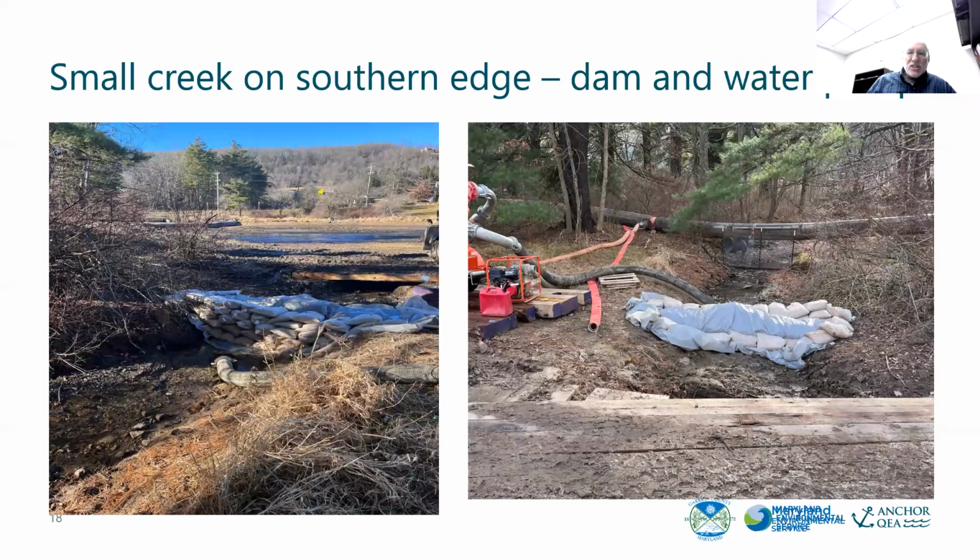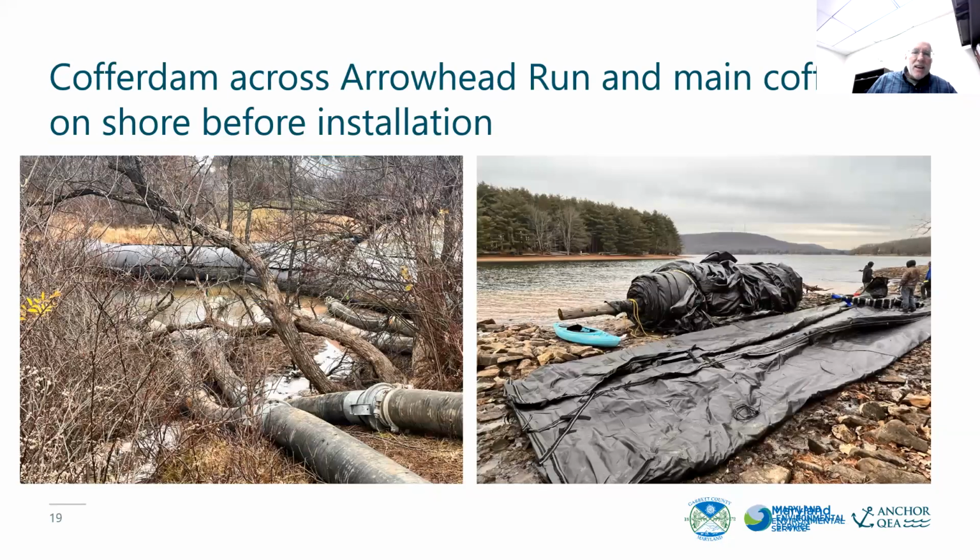This is a picture of a little dam that they put across the small creek on the southern portion of the cove, and they pump that water into the same pipe that is used to funnel the water around the cofferdam. This is another shot. The picture on the left is a shot of the cofferdam right at the head of Arrowhead Creek, and you can see the large pipes pumping that water. We can't stop the flow of the water, so it's pumped around. The picture on the right is the actual cofferdam before it's blown up.